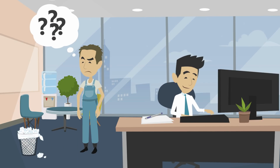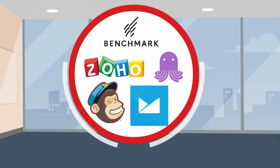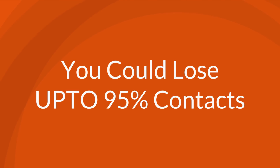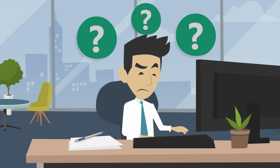But do you know of any simple ways to send bulk messages? You could import your contacts into some of the most popular ESPs, but you can't do this without a re-verification process. In other words, you could lose up to 95% of your contacts because they don't know who you are or they've just forgotten. The question, then, is simple. How can you get back in touch with your contacts without losing them?